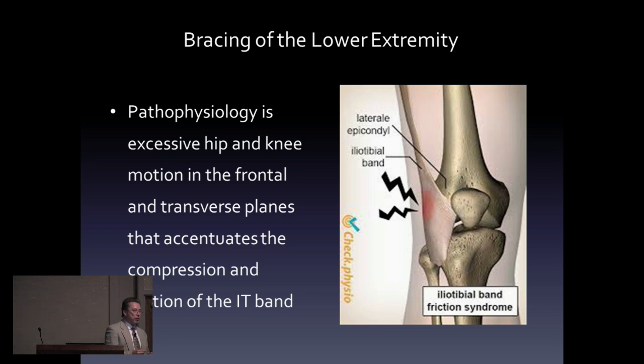You can't pronate without internally rotating your tibia. Doesn't happen. Try to do it. It doesn't happen. The tibia has to internally rotate for you to pronate. That's part of what that motion is. So if you can block some of the internal rotation of the tibia through blocking pronation, it automatically helps reduce that.